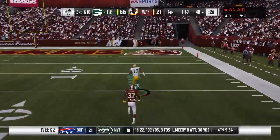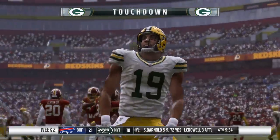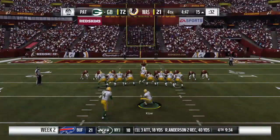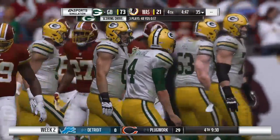And in this case, there he goes right side. And he's going to take it in. Touchdown, Packers. Equanimous St. Brown, his 25th touchdown, tying Emmitt Smith for the fifth most in one season. And that interception key as it leads to the touchdown.